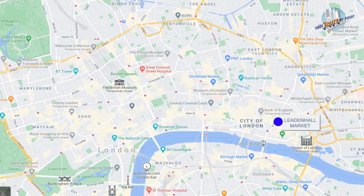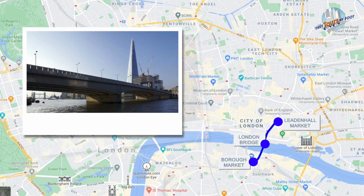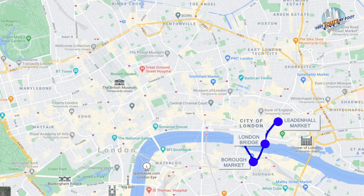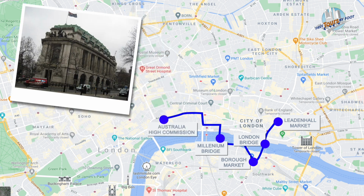We begin our tour in Leadenhall Market, which is the first of two film locations of Diagon Alley and the Leaky Cauldron, before heading down to London Bridge and to Borough Market, where the second Leaky Cauldron was filmed. Next, we take a walk onto the Millennium Bridge, where we relive the terror of its destruction by the Death Eaters, before heading past St Paul's Cathedral to the Australian High Commission, the setting of Gringotts Bank.